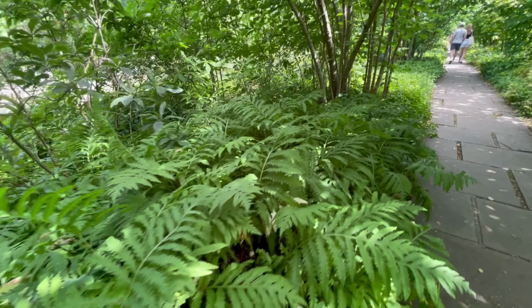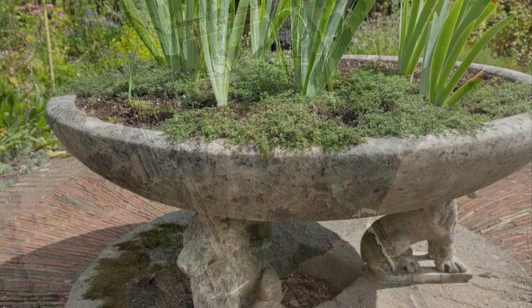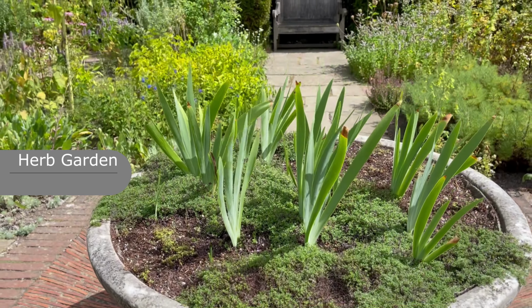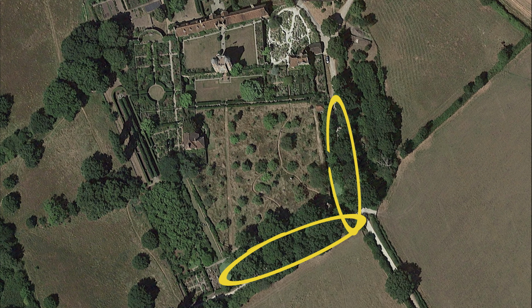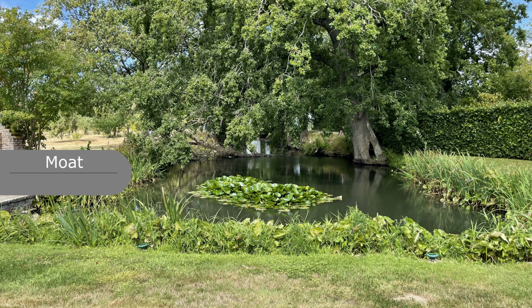So overall, the gardens are around about 5 acres, the ones we're going to walk around, but the property itself is around about anywhere between 450 acres, I believe. So this is right at the end now of that particular 5-acre garden. We're looking at the herb garden, and this was just a little seat at the end of it, surrounded by this watered moat that just goes around the side.